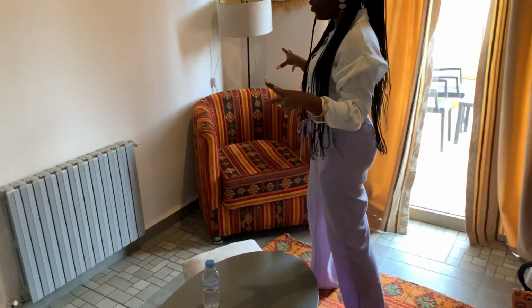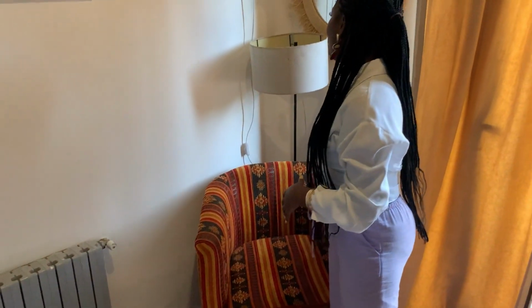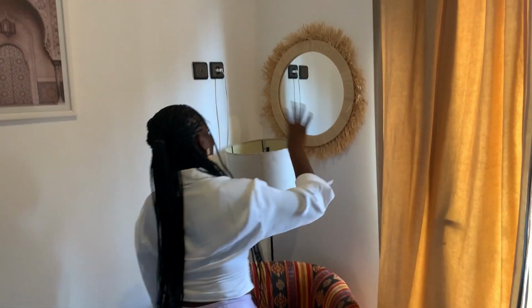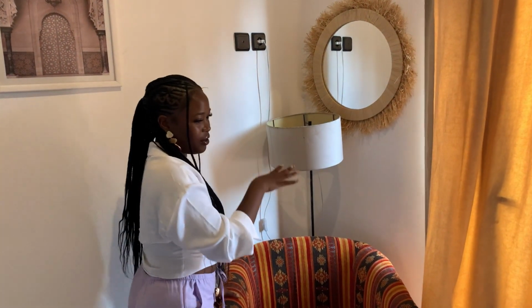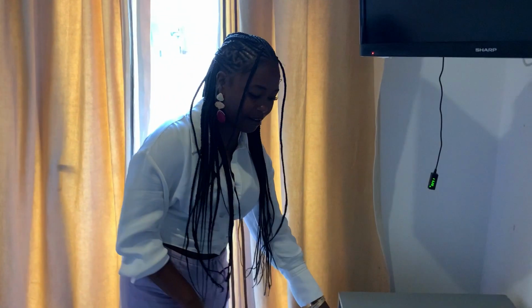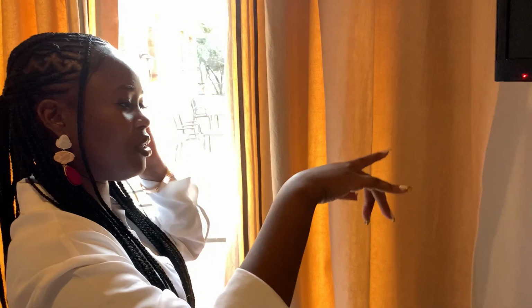So now we've got our own little living area. We're going to have our little drinks and stuff. We've got one armchair. I love this mirror right here. Definitely giving me a boohoo theme going on. And then literally right to the corner of you guys, we've got a safe, we've got a mini fridge, standard, we've got some wine from the airport, so that's already chilling for us. And we do have a monitor. I haven't turned it on as yet, so I don't know if it's a smart TV or not.